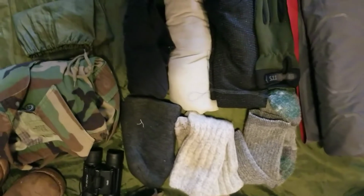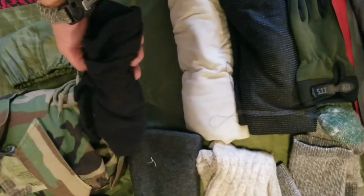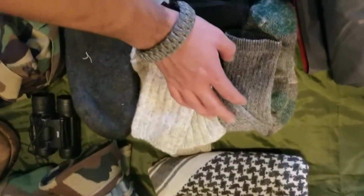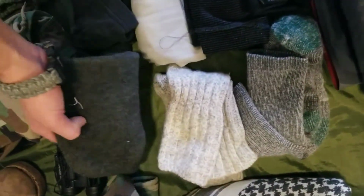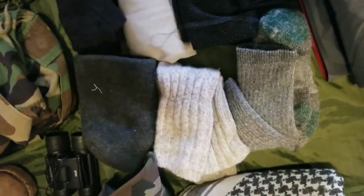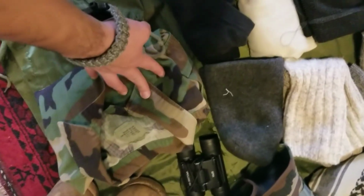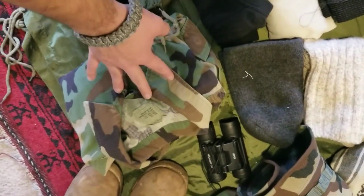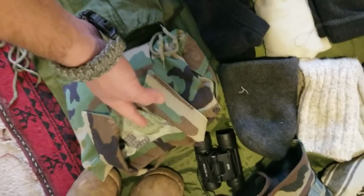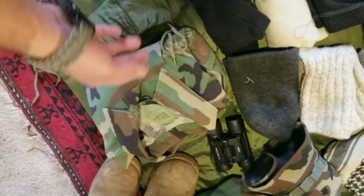Moving on to that part. So here we have extra shirt, extra underwear, extra socks, and a warm beanie. The camo I'm planning on using on this patrol is the standard woodland camo BDUs. I absolutely love them. From my experience out in the woods, these things do just fine.